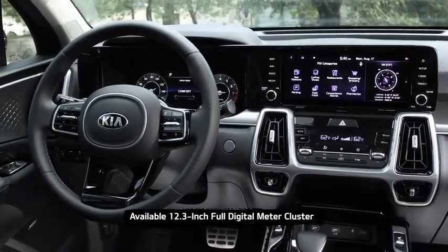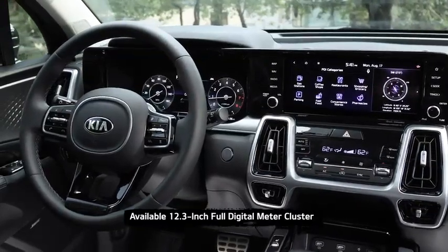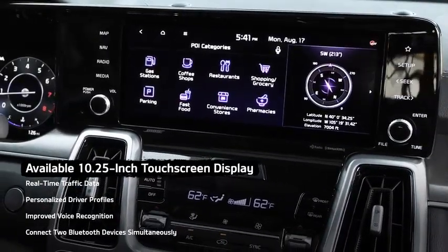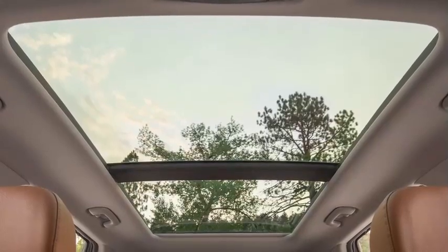On the top models, a 12.3-inch fully digital TFT meter cluster, a big screen, plus a 10.25 navigation screen. And the other thing I noticed is this huge pano roof. The great thing with this one is it's available at just about every single trim level.